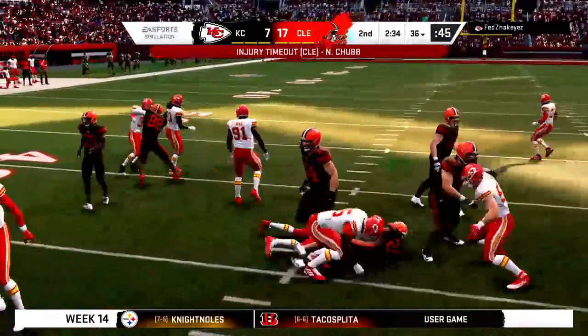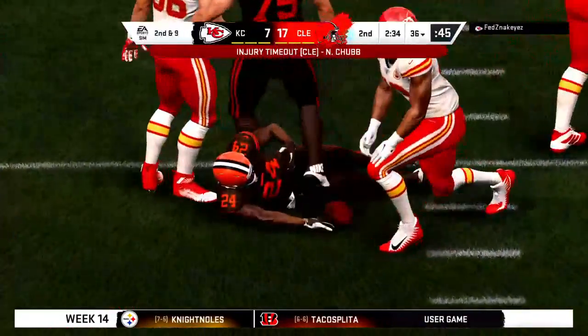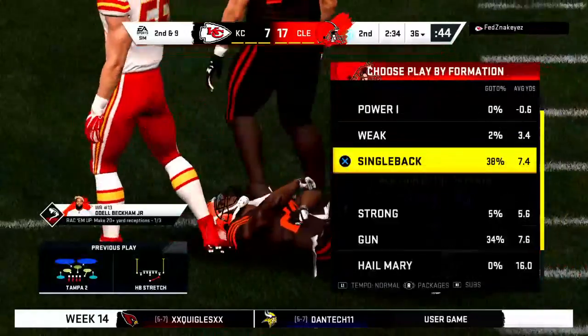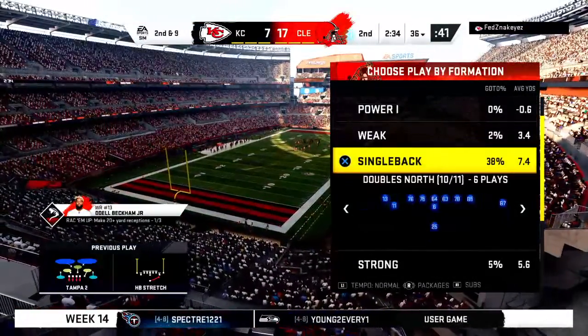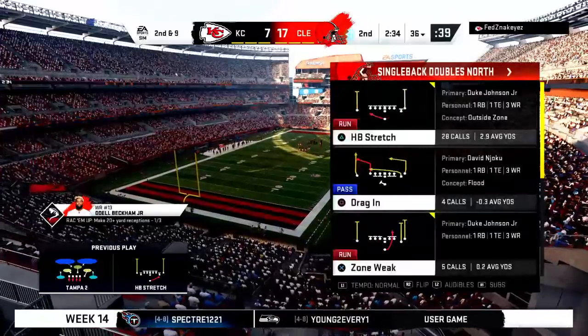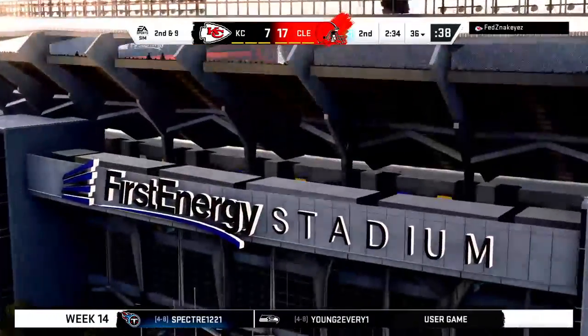Chubb with a carry on 1st down. It's not going to yield much, maybe a yard. It's 2nd down. And now timeout is whistled as it appears there's a Brown shaken up on the play. While the trainers take a look, we'll step aside.